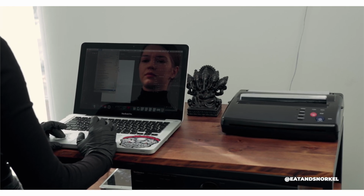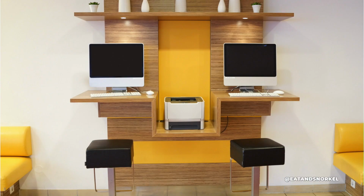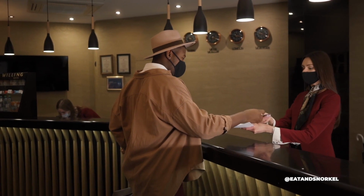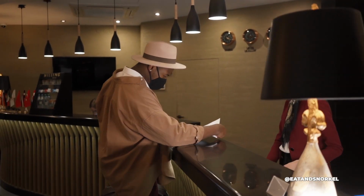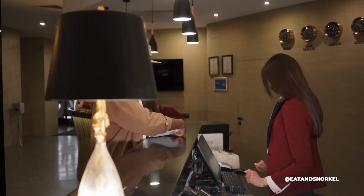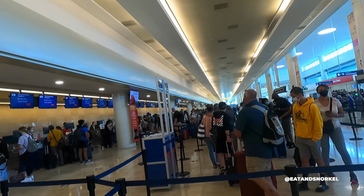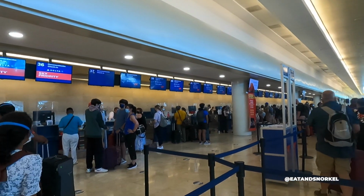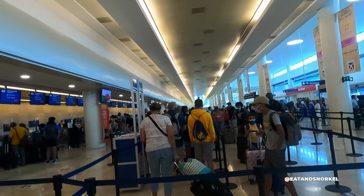And most hotels will have a little computer kiosk that you can use to log into your email and print something. So if you don't find it, just ask the lobby and they'll point you in the right direction. Or maybe they can print it themselves. But again, it's very, very important that you have the actual physical copy of the test results when you arrive at the airport. Now at the airport, the process is actually pretty simple once you get the hang of it. At first, it's a little bit confusing, but I'll walk you through it.